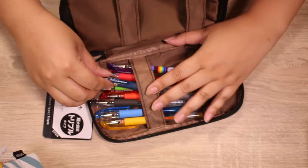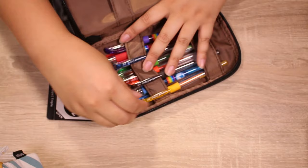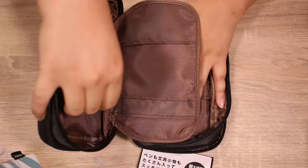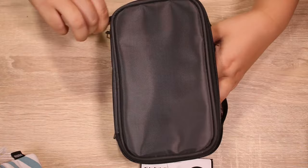If they aren't the type that have a little clippy, they probably will slide around and get bunched up. So that is 1, 2, 3, 4, 5, 6, 7, 8 pens. We'll say 8 pens on both sides, so that's 16. And then more here. And wait, there's another pouch. I think I said 2. There are 3. And this one is a little meshy pocket.